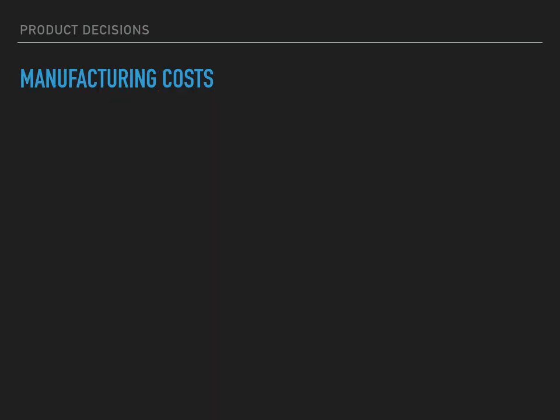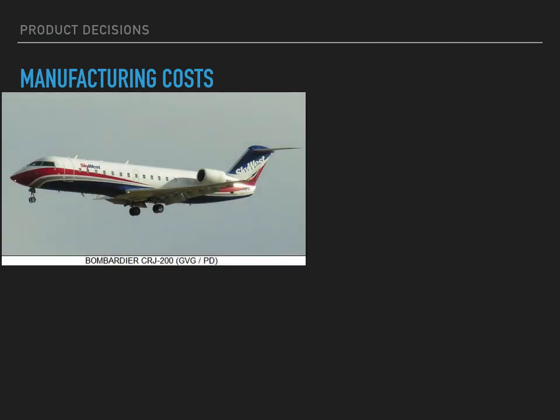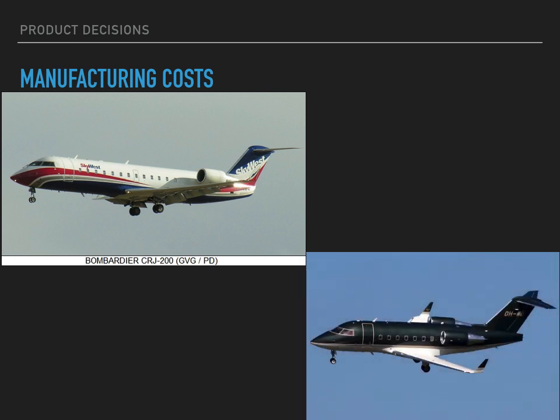One of the biggest differences between the CRJ aircraft and the C Series aircraft is the manufacturing costs, specifically research and development costs. The C Series aircraft is a clean sheet design, which means it's not based on any previous models. It's all fresh, it's all new. The CRJ, on the other hand, was built on Bombardier's already successful Challenger 600 series business aircraft. This made the research and development costs significantly lower and also reduced the time to market.